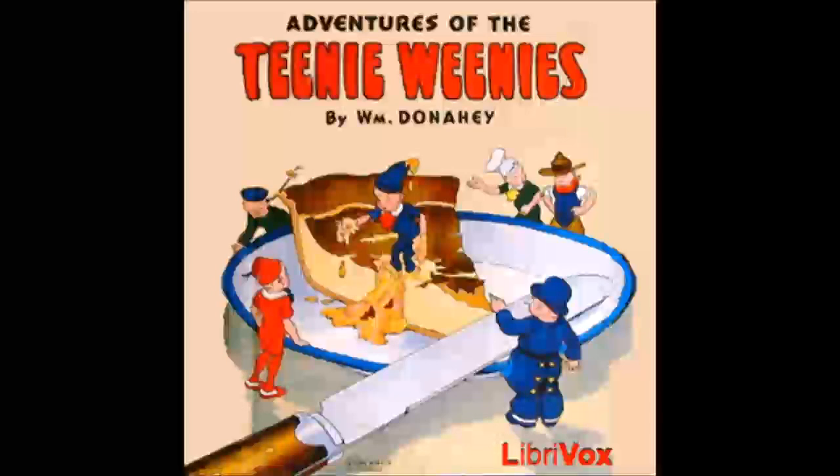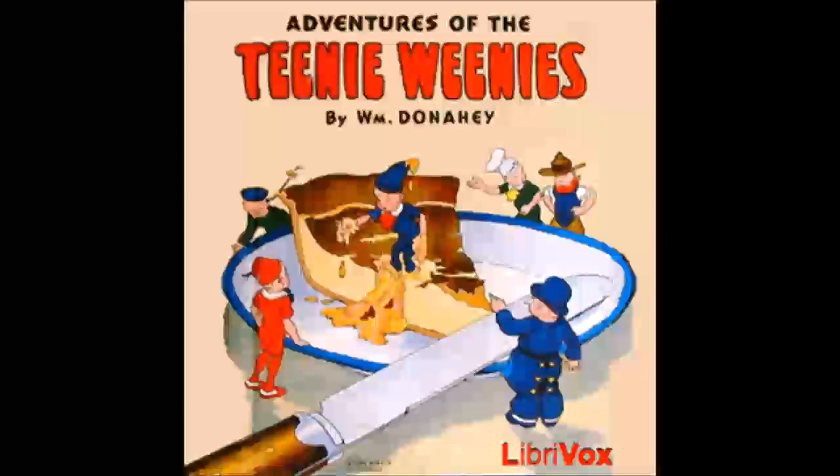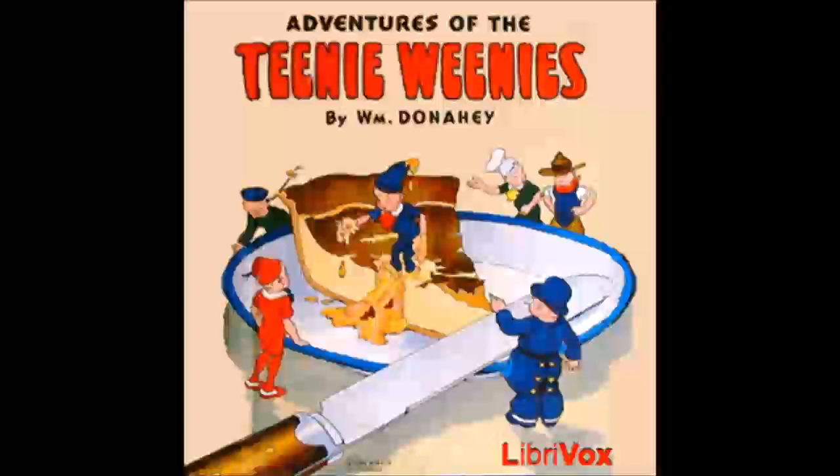All the Teenie Weenies attended the ball, except Grandpa, who stayed home and took care of the lover twins. And everyone said that the ball was the greatest event that had ever taken place in Teenie Weenie social world. "We had a wonderfully fine time, Grandpa," cried the doctor, when the little folks returned from the ball.